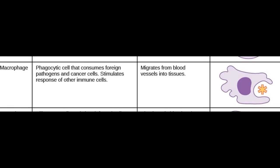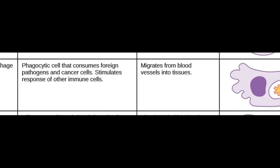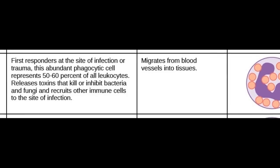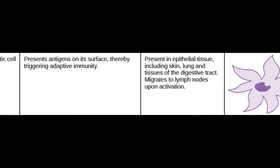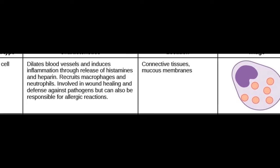A macrophage cell is capable of eating pathogens and dead cells, and they also help with repairing barrier tissue. Neutrophil cells move from the bloodstream and remove and kill the harmful pathogens. The dendritic cell kills pathogens and activates the immune system. Mast cells bring down the swelling when a virus infects a cell. Another type of immune system is the adaptive immune system.